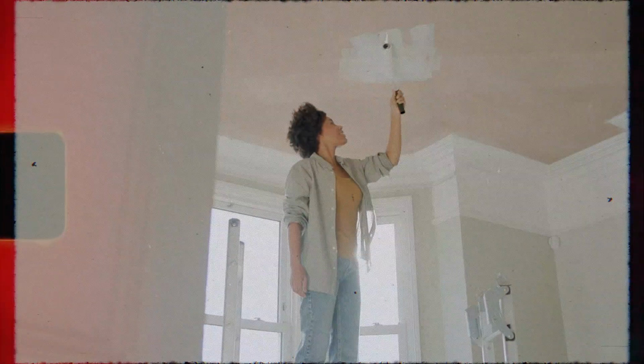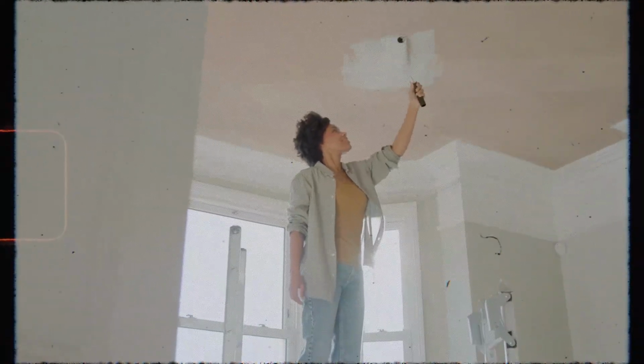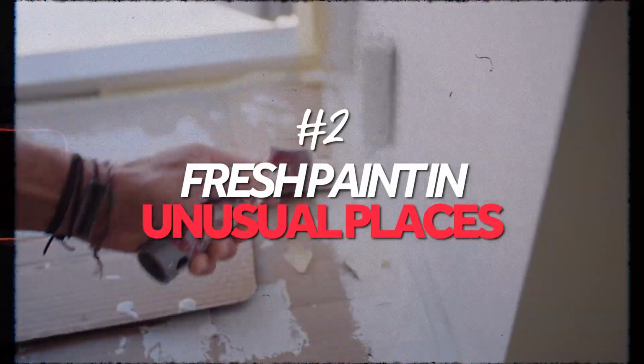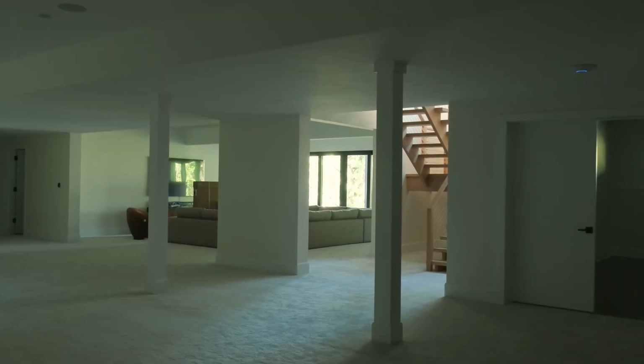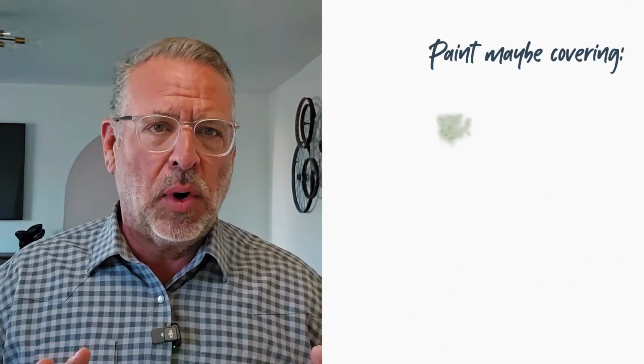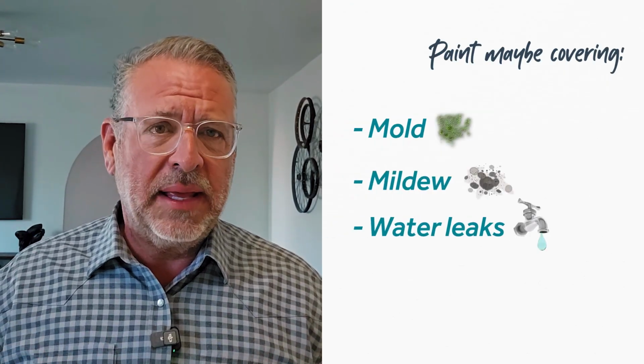The second red flag that your new dream home might be a disaster is fresh paint in areas you wouldn't expect to see fresh paint. One of my areas I look at a lot is the basement. If you have a house that has a basement, sellers love to slap a quick coat of paint in the basement. That paint may be covering mold, mildew, water leaks, foundation cracks, a variety of things. A quick coat of paint to knock down that musty, dank smell or to get the mold off the wall is only going to take care of it on a surface level, and it's going to be something that pops back up down the road.